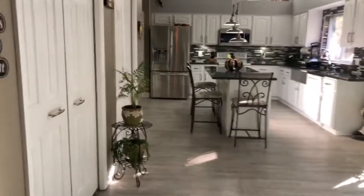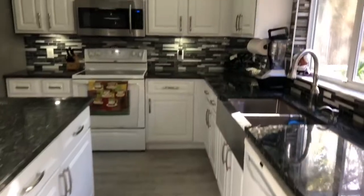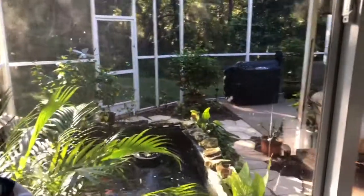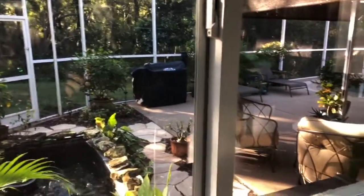The kitchen is really pretty. You've got double pantries with shelving. You've got an island, which is really nice. Stainless steel appliances except for the dishwasher and the stove, which are white. Farmhouse sink, double basin, garbage disposal. You've got the little koi pond outside, covered with the lanai.